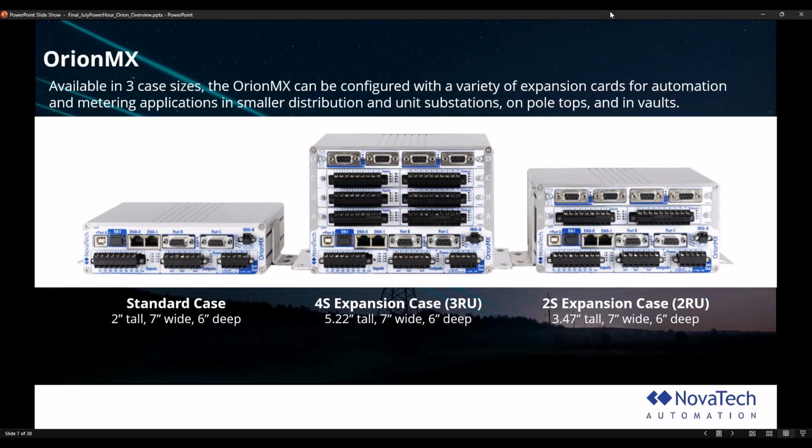So let's talk about the first member we have of the Orion family that we're listing, the Orion MX. This is really the Swiss Army knife of the group. All Orions are versatile, but this is probably the most just go anywhere type of device.